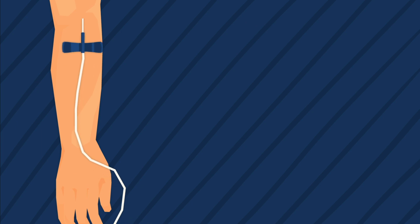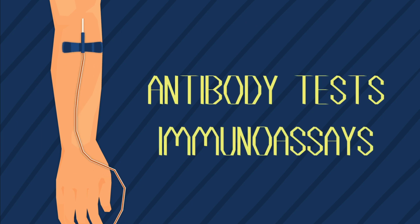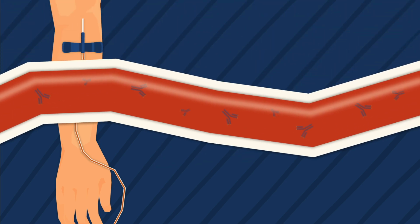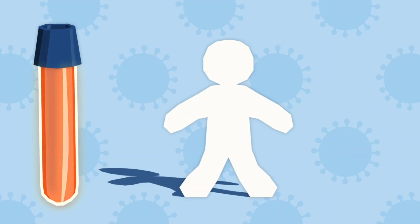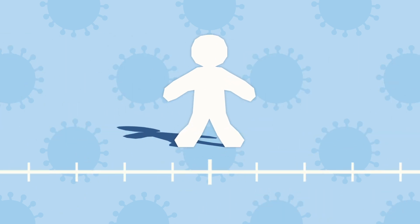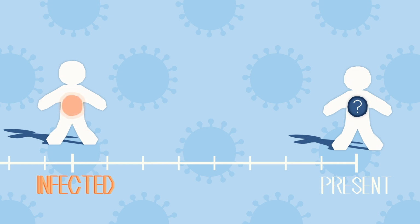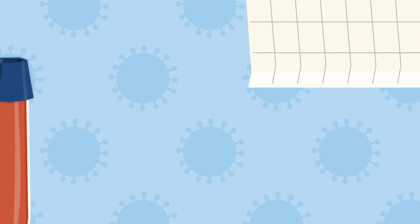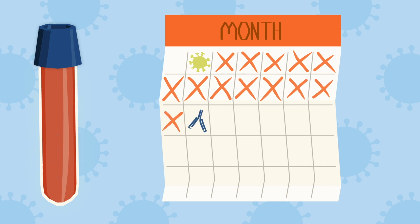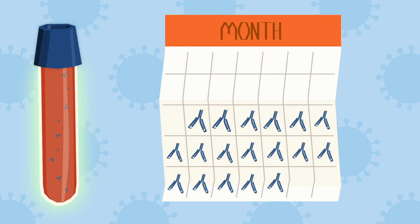Serologic tests for COVID-19, also called antibody tests or immunoassays, are a type of indirect viral test that searches a blood sample for the antibodies to SARS-CoV-2. If these antibodies are detected, this indicates a viral infection occurred at some point in the past and may or may not still be active. This is because antibodies are typically produced 1 to 2 weeks after the onset of infection and remain in your body after the active infection has ended.